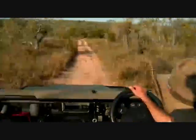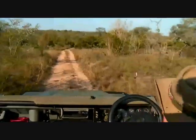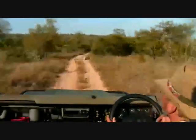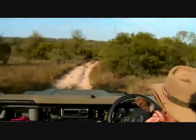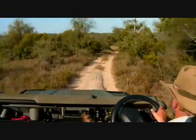This is Wahlberg's Nest Road, going down to Twin Dams Road. Maybe we'll go down to Twin Dams. There was a herd of elephant we saw yesterday, so maybe we can see if they're still around somewhere.